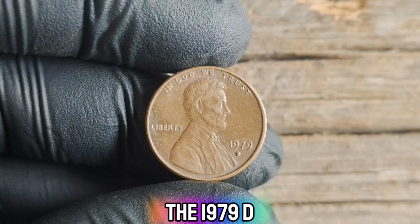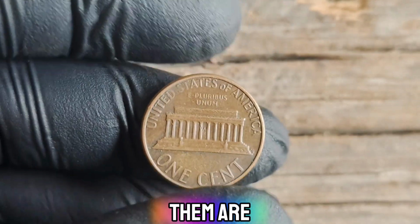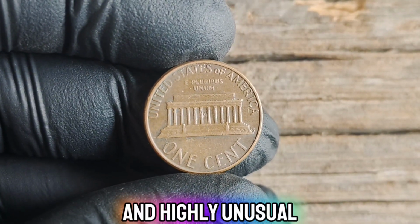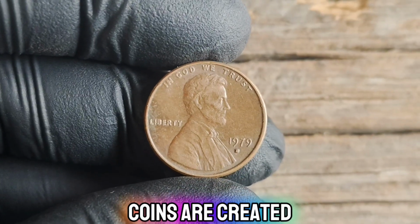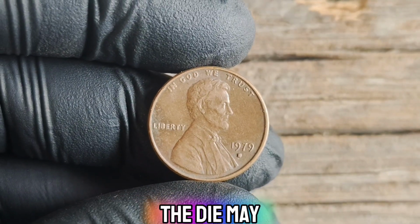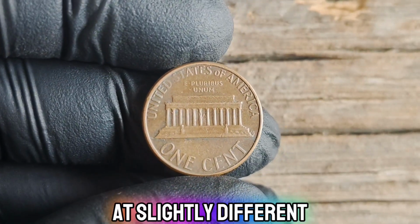The 1979 Lincoln penny was minted in Denver. Like millions of others, most of them are only worth a few cents today, but a tiny number of these coins were struck with a rare and highly unusual minting error, an error that was never supposed to happen during the minting process. Coins are created using dies that press the design into blank metal discs, but sometimes something goes wrong. The die may shift slightly, or it may strike the coin more than once at slightly different angles.